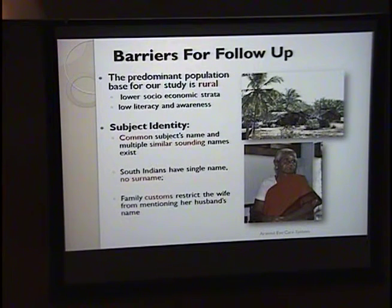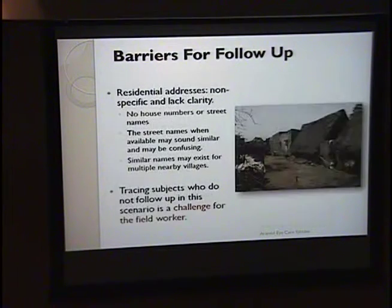So to understand our barriers, you'll have to understand our population. The population base for Madurai is predominantly rural, from lower socioeconomic strata with low levels of awareness and literacy. In such a scenario, even identifying a patient or a subject can be quite a challenge because there are very common subject names with very similar sounding names at that. And we do not have a double naming system. It's a single naming system in South India. There are no surnames. And some family customs restrict the wife from mentioning the husband's name themselves.